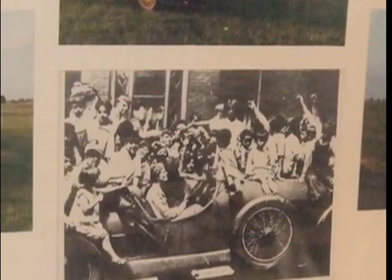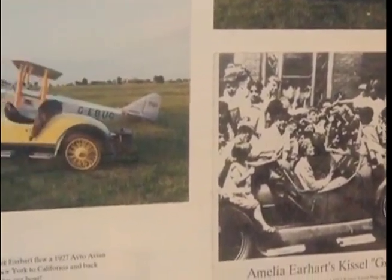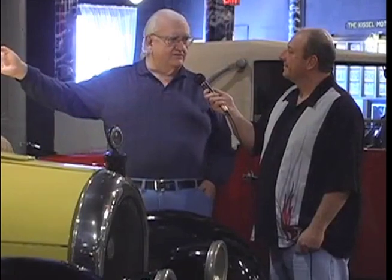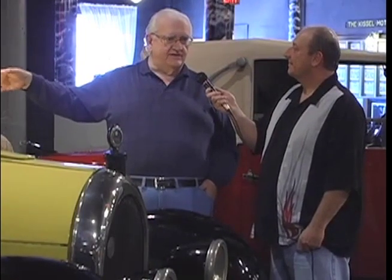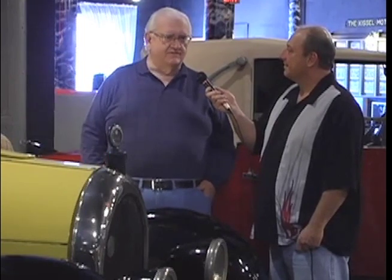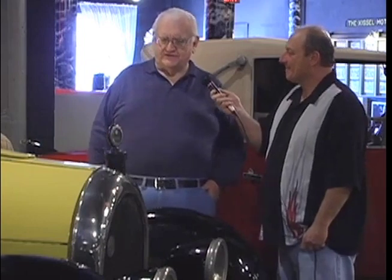Anyhow, a lot of famous people had Gold Bugs. Amelia Earhart, Claudette Colbert, just a lot of movie stars. And in their heyday, if people would come to town, they'd stay at the hotel that was on the corner of Highway 60 and Highway 83. They'd walk over to the factory, which was just a few doors down, and watch their car being built. Is that right? So that was one of the interesting things.